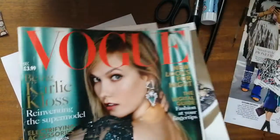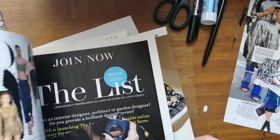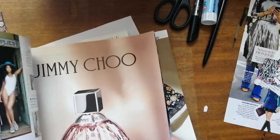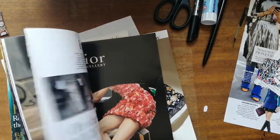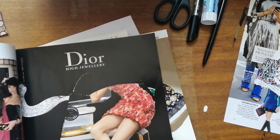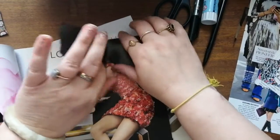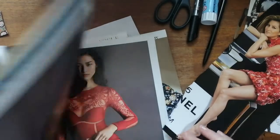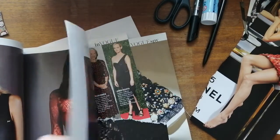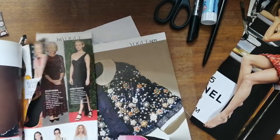So the first thing you're going to want to do is get your imagery. So for this, you're going to want to flick through some magazines and just rip out some imagery that appeals or links to your trend. Don't worry at this stage about being too precise. You just want to rip out anything that you think meets and complements your trend, sorry, that you're going for. Let's take that over there.